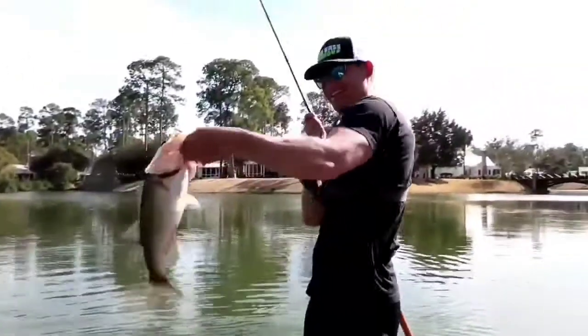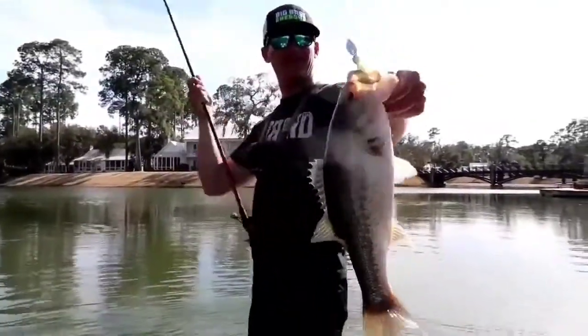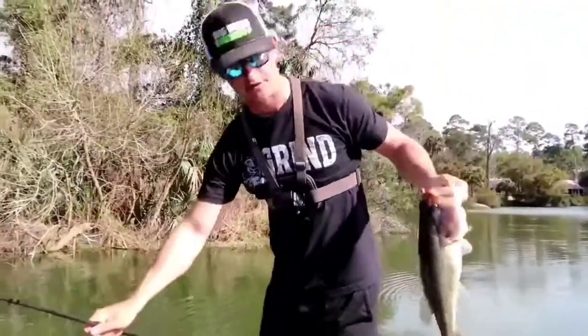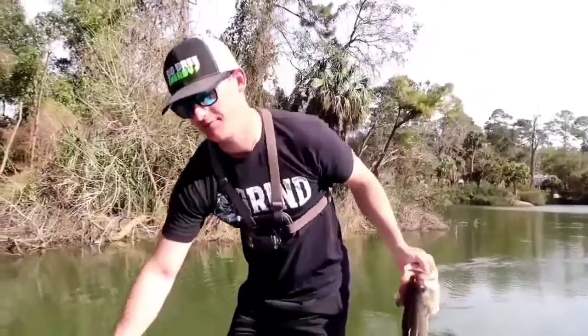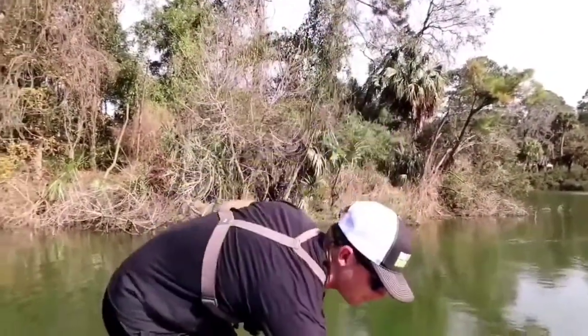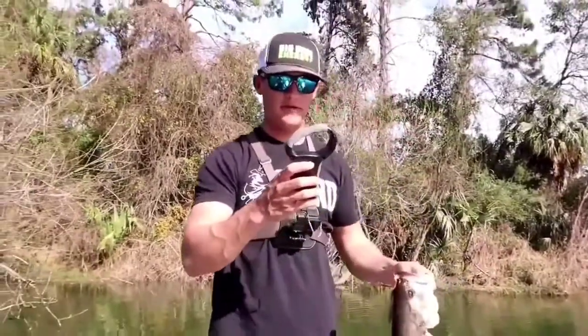Boom, right there. Look at that. That's a solid fish right there. But look at his red lips. Oh my gosh, came right off too. That's a pretty fish. I might as well get a weight on her. I think she's, now I'm looking at her, she's probably just high 2.5 to 2.75, but we'll get a weight just to know what we have.